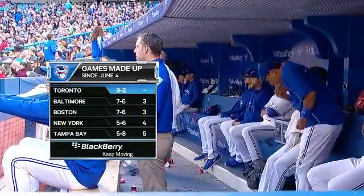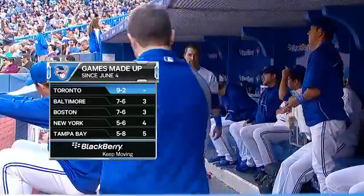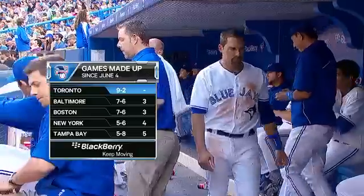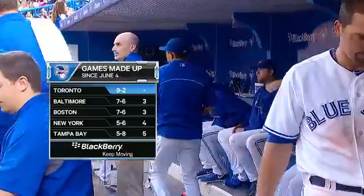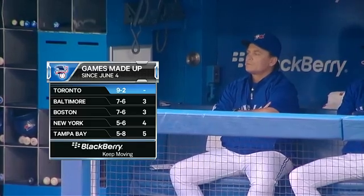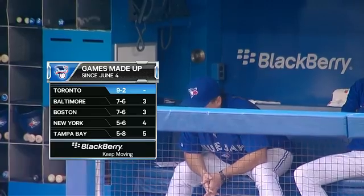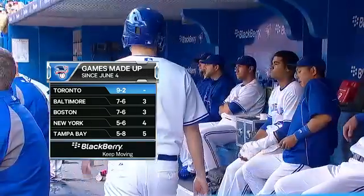We talked about the Blue Jays getting hot and trying to make up some games in the standings, and they've done just that. Since June the 4th, their 9-2 record, they've gained 3 games on Baltimore, Boston, New York. Tampa Bay lost again today to the Red Sox, and they picked up 5 games on Tampa Bay. Get to 500 and then go from there.